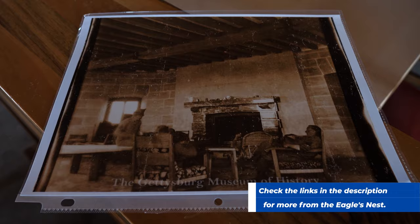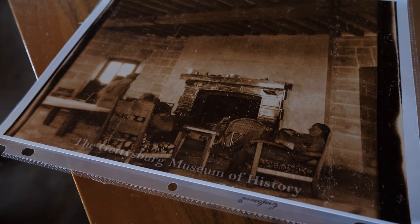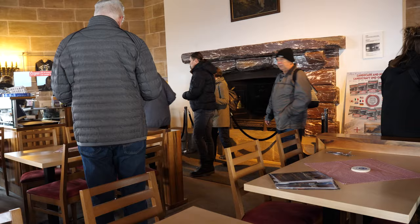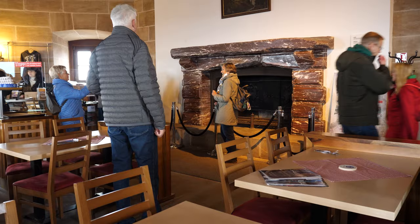Had something here that I wanted to show while we are in the great room. This is an unpublished photo that Eric has in his archives, or rather this is a copy of the photo. The original's at the museum, but here you can see a couple of soldiers lounging and relaxing in this very room right next to this fireplace. And of course this is a very popular location, so we have quite a few people here today. But you can just imagine 1945, those guys at the end of the war finally having an opportunity to relax right up here on the Kehlstein Ridge at Hitler's Eagle's Nest.